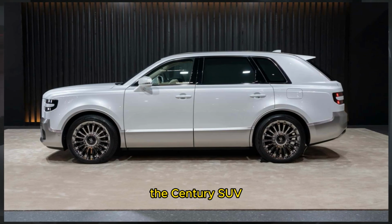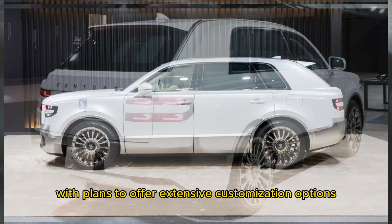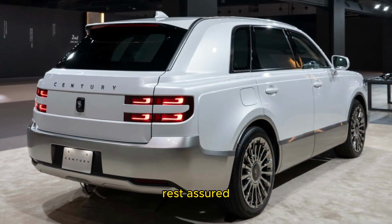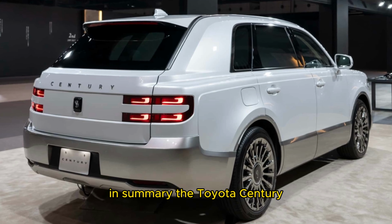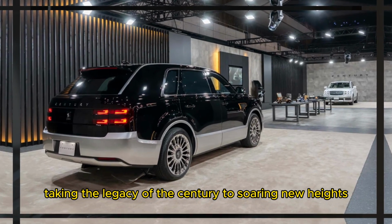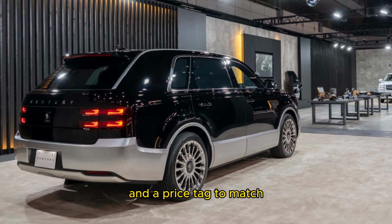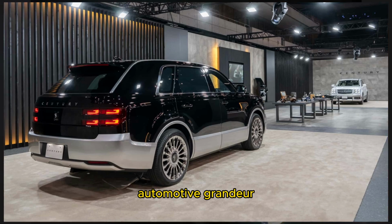The Century SUV will be available at select dealerships in Japan, with plans to offer extensive customization options for truly unique creations. Rest assured, the iconic Century sedan will continue to hold its place in the market. In summary, the Toyota Century SUV redefines luxury and exclusivity, taking the legacy of the Century to soaring new heights with meticulous craftsmanship, opulent features, and a price tag to match. It sets a new benchmark in the realm of automotive grandeur.